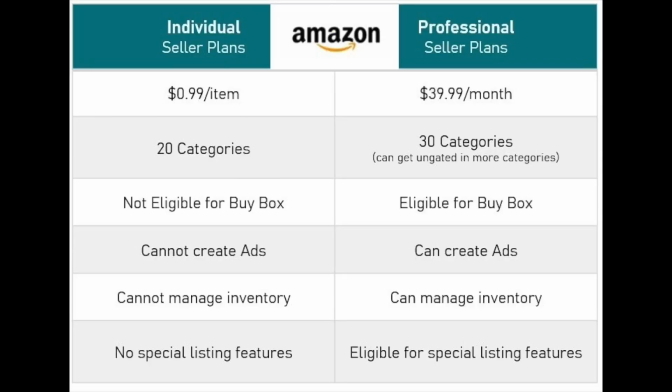One big thing to note with the individual plan is that you cannot offer free shipping, which, if you want to get the buy box on Amazon, which we will touch on a little later, is going to put you at a disadvantage. So if you do have a lot of inventory to get up, then I would honestly recommend going with the professional plan. And that $39.99 a month is just a business write-off.